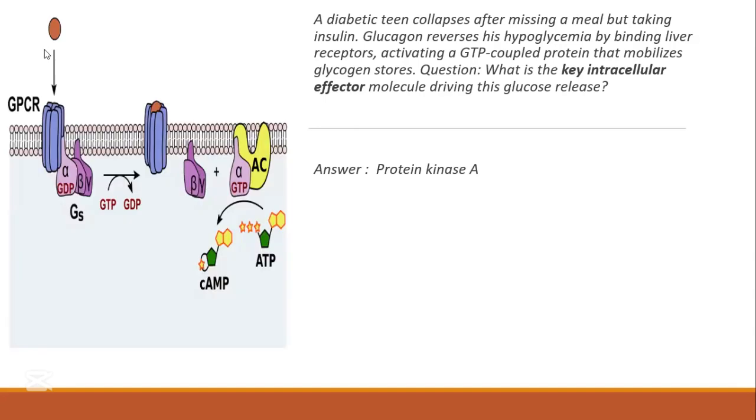We will start with glucagon binding to the GPCR, and the GPCR is linked to alpha, beta, and gamma subunits. After binding of the glucagon to the receptor, GTP will be exchanged with GDP. The alpha subunit normally has GDP attached to it. After the binding of the glucagon, the alpha subunit will have a GTP attached instead, and this will activate adenylate cyclase.